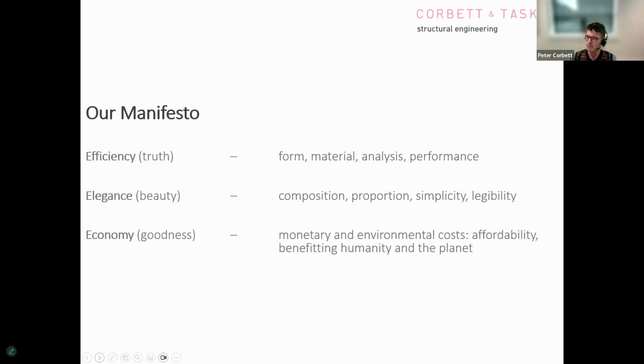as well as trying to make our structures ensure that they were safe and standing up and met the brief and all the rest of it, we also had a bit of a manifesto, which I put up on the screen here. We affectionately referred to them as our 3 E's, and these were our guiding principles as we dealt with a whole range of projects across the board.